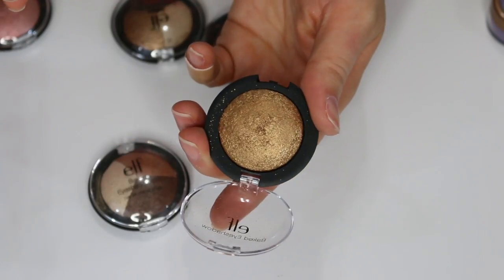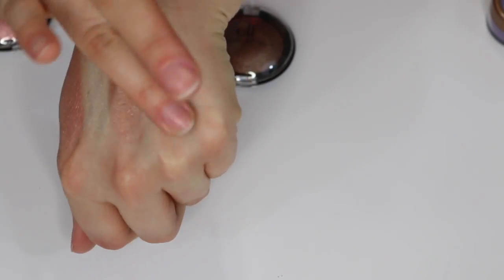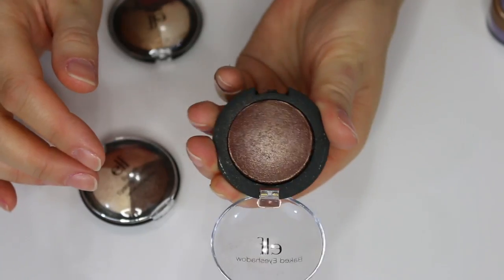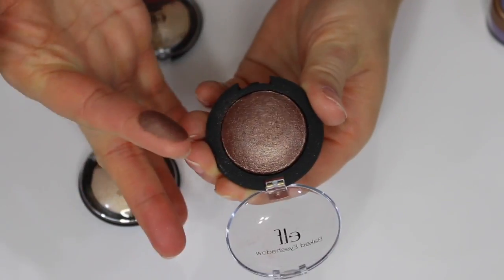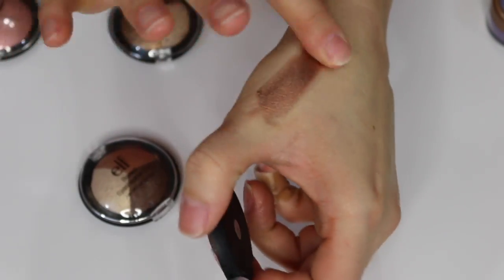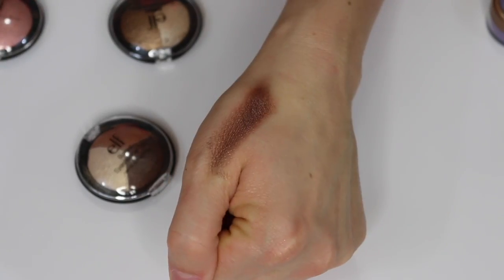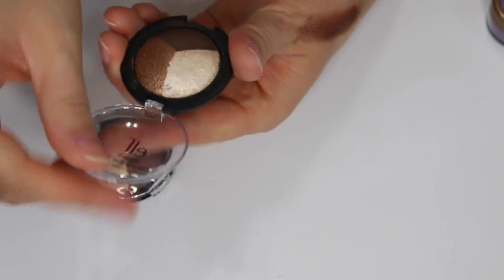Pixie. This one is Bronzed Beauty. Just a pretty gold. One is called Bark. It's really pretty. It's probably one of my favorites from the Bake Shadows. And it's super, super gorgeous, but I'm getting rid of it. And then I have these Bake Trios from e.l.f.